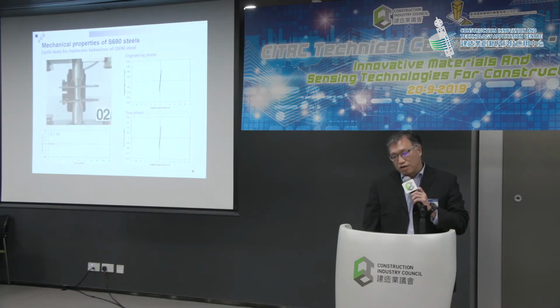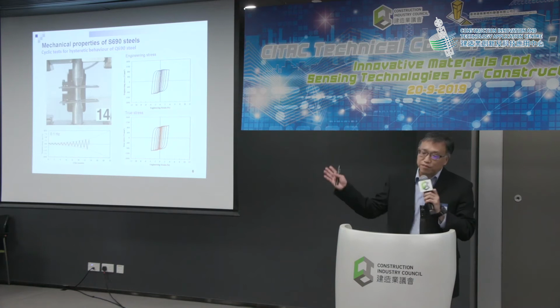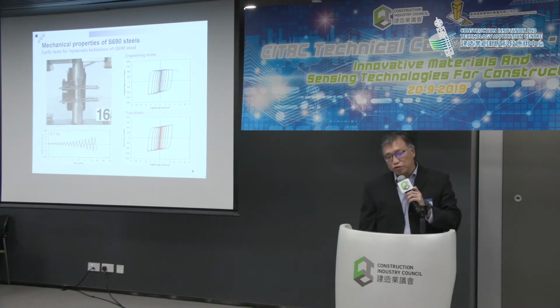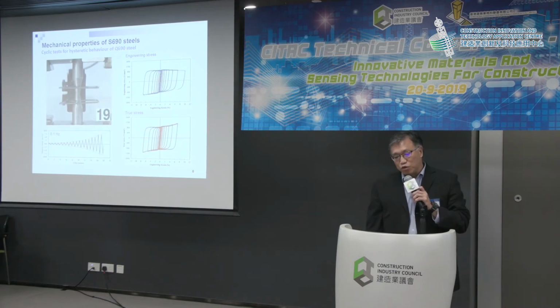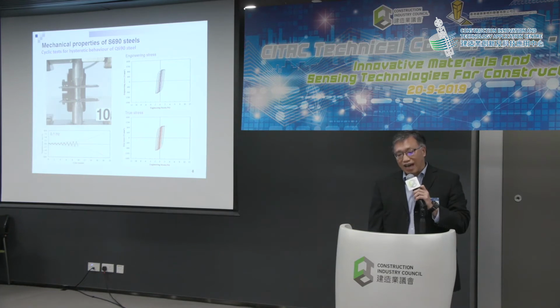One of the important things we need to sort out is the understanding that when you have a higher strength steel, there is reduced ductility. This test basically tries to demonstrate that high-strength steel is able to deform rigorously. The number we have measured here is 10% strain. You can see that under different cyclic loading, the steel coupon is able to deform satisfactorily.